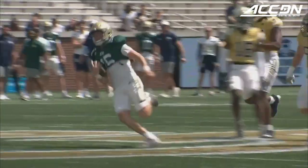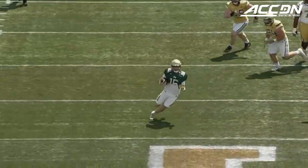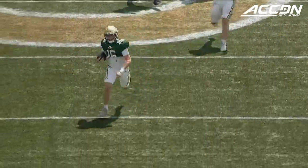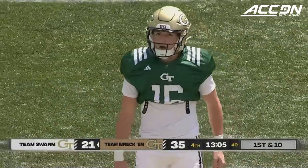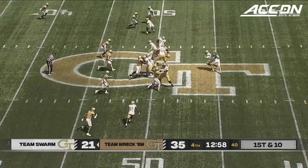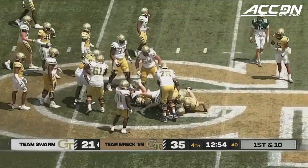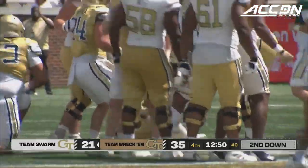And Rhodes is showing some quick twitch and kind of letting everybody know this is not just a three-headed monster for the quarterback battle. I know we came into this ballgame talking about Pyron, King, and Gibson, but Rhodes is making some plays and showing he has some ability to play the quarterback position, and when he breaks contain, he's got some speed and some quick twitch. Rhodes, a redshirt sophomore, Kent, Georgia native.